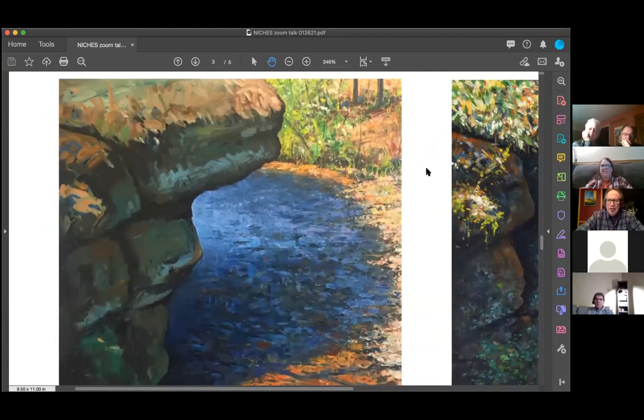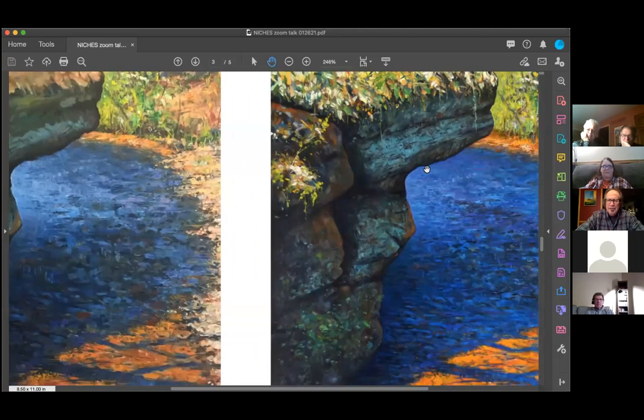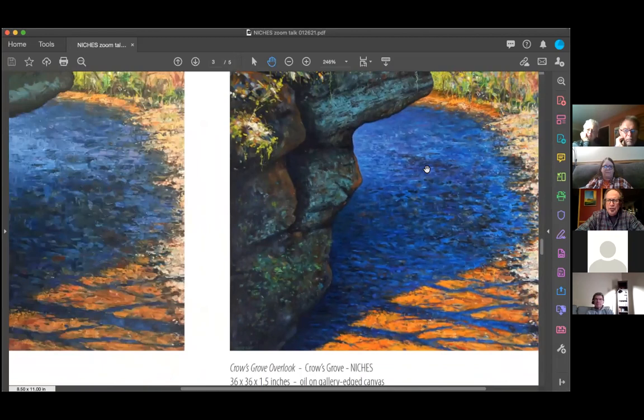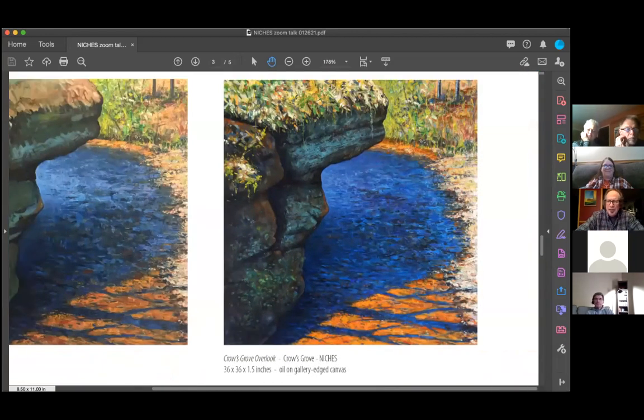There are painters I know that when they start a painting, they know exactly what it's going to look like when it's done. I'm not that way. There are a lot of accidents, and the painting tends to evolve. And then here's the final painting. For those of you familiar with Crow's Grove, it's the overlook from the little ledge there. And I love that spot. It's just really awesome.